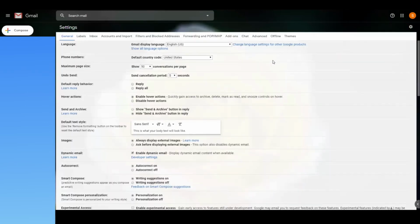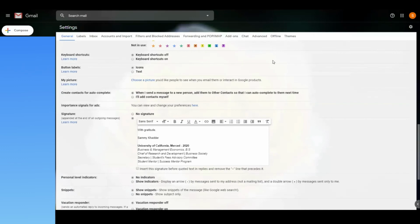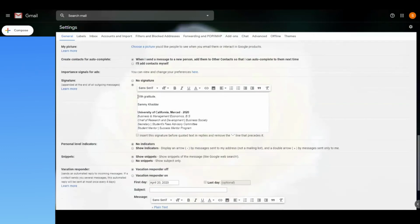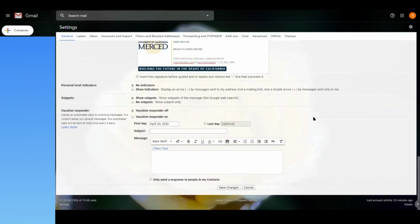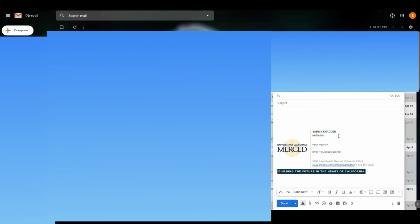Now we're going to hop onto Gmail. So what you're going to do is go over here to the right where it's the little wheel, hit settings. You're going to go to settings. You're going to scroll down a little bit till you see signature, and it's going to be the same thing. Do control, paste, right in there. Go to the bottom, hit save changes. So now every time you hit compose, it's going to be automatically displayed in there.